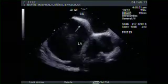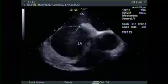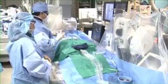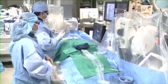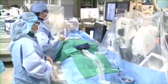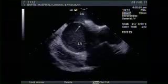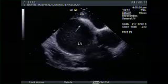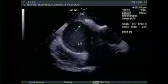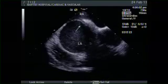So you can see here I have another catheter in the vein, and we're going to do what we call a bubble study. So I'm making little bubbles of agitated saline, and I'm going to inject this to see if they cross from the right side to the left side of the heart. Can you please focus on the ICE? You can see the injection here of the bubbles. We're going to need a more vigorous injection.